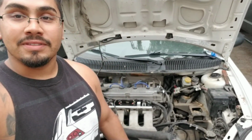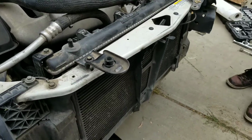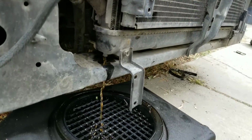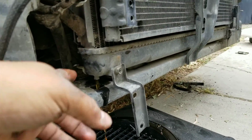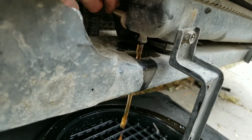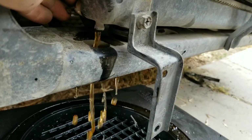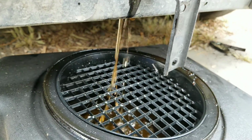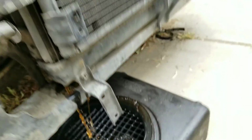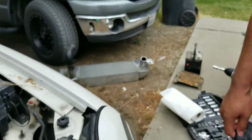We finally did a little bit of work. It took us longer than expected, but we got to the point where we're flushing the radiator. For those who don't know, there's a little switch back here for the SRT4 owners. Little tab, you can just twist, and then it starts leaking down. There it is. Progress. Thanks to the boys for taking out the intercooler. That was a bitch.